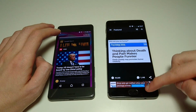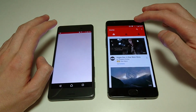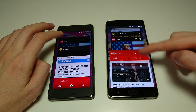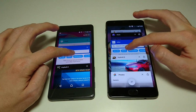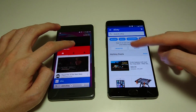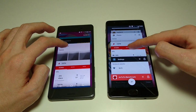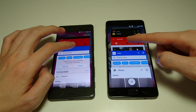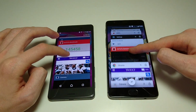So again, you see clearly better here on the OnePlus 3T. YouTube. Again, obviously better there on the 3T. Yeah, so again, better here on the 3T. Excellent multitasking so far for the 3T. Let's go to a more basic one. Let's go to photos. Let's go to Chrome.